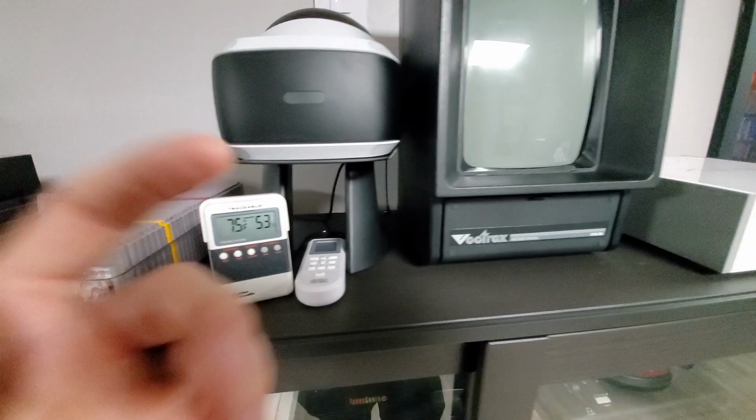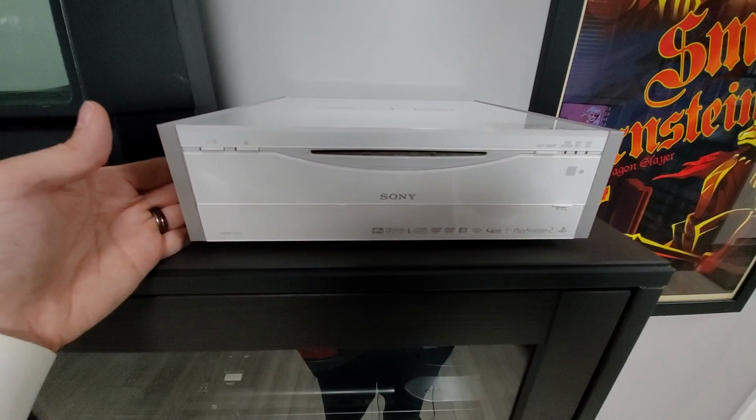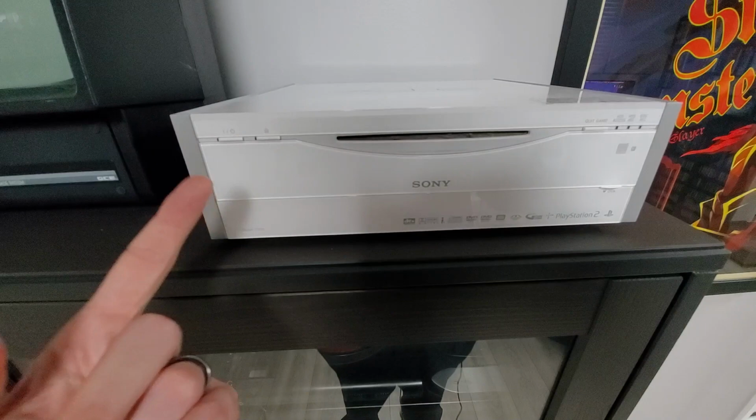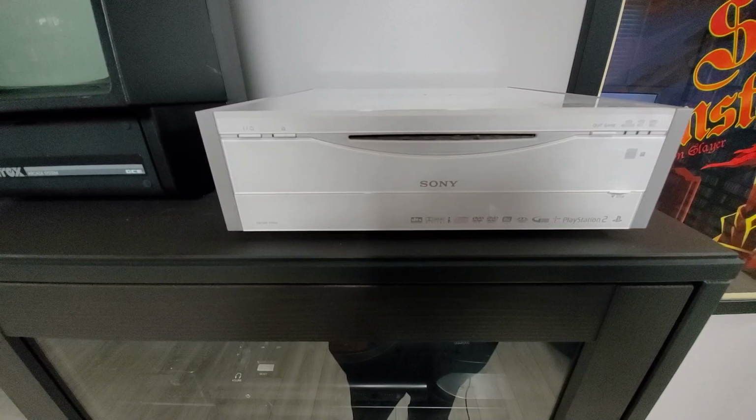PSVR headset, another Vectrex. This is the one I play. And then here's an oddity. This is the PSX. This is a PlayStation 1 and 2 and DVR that could record gameplay footage. These are pretty rare. They're really a beautiful console. The hard drive is encoded on every one of these, and you can't replace it. And I think every one of these that exists in the entire world is basically broken unless you mod them. Anyway, I picked this up from a buddy in a deal, and it's sitting here.